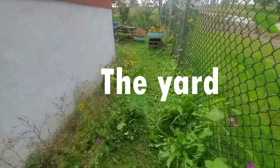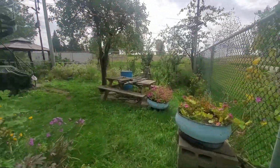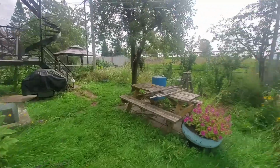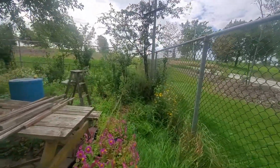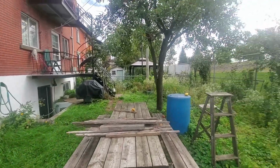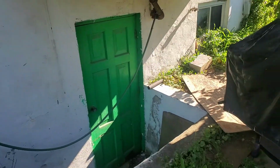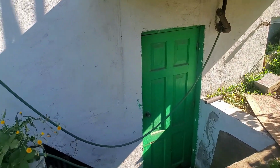And there's a nice space, and there's even a tree there, a nice tree, and a space for a picnic. If you clean that up, it could look really, really nice. And downstairs also has the green door for the basement. And as you can see, this is it.